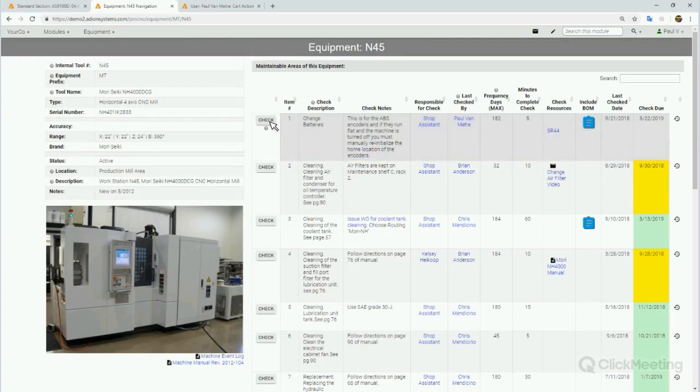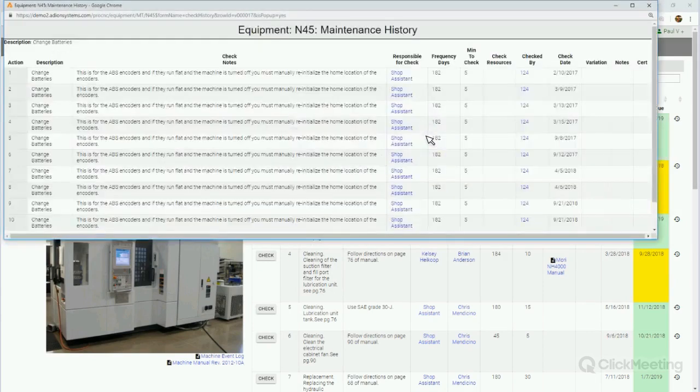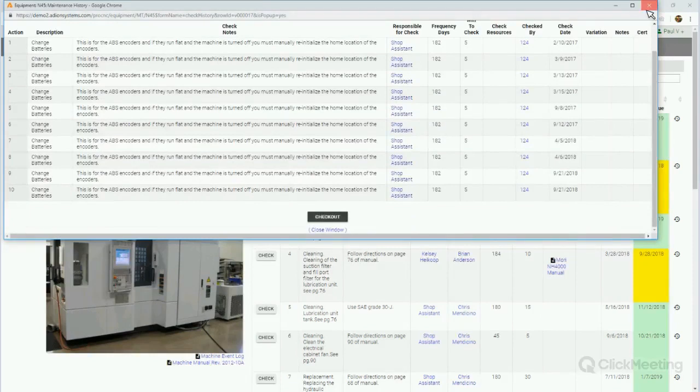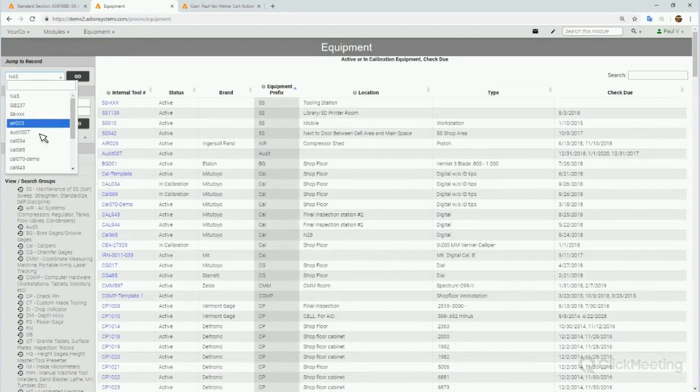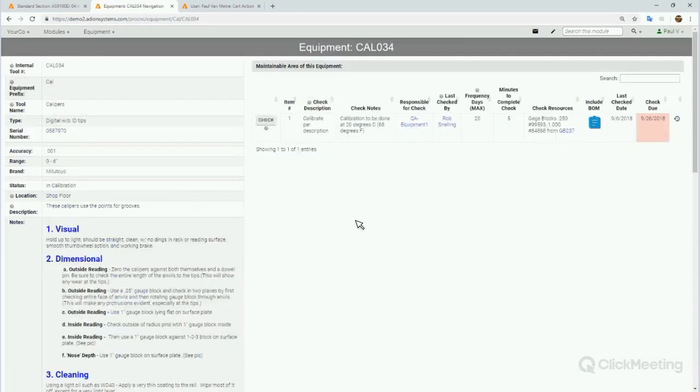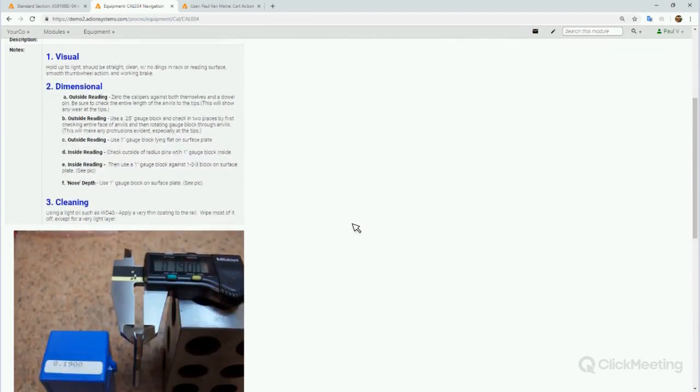So every time we perform this service, we're just going to click this checkbox, and that will automatically decrement how many batteries we used and reset the date of when that's due again next, based on the frequency you've set. And I can also look at a history, just by clicking this little button, of all the times we've performed that service in the past. So let's take a very quick look at how we might also do that for something like a caliper.